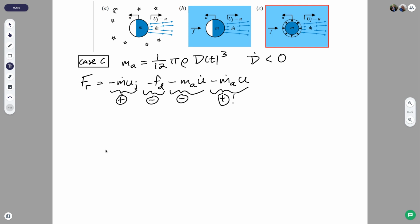So just in case you guys end up doing this later, just remember that m, the mass of the spheroid or the sphere, is just this equation. So we can relate the mass, all these terms, to D, right? And we'll just neglect the drag force for now.